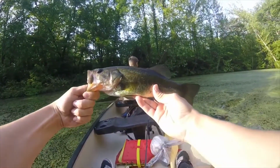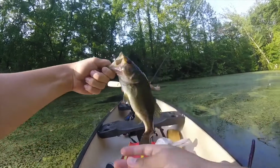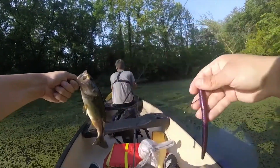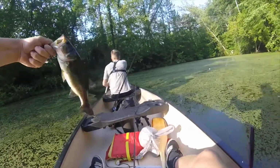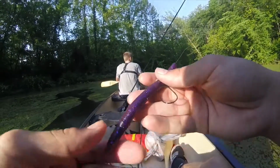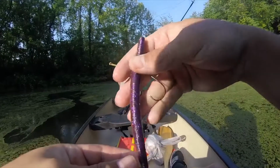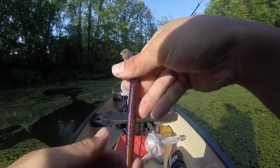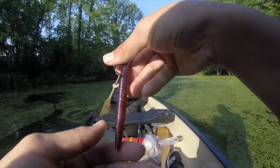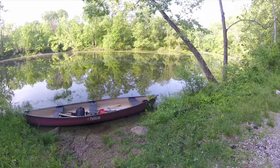Not a bad guy. Second one of the day on the purple and brown. We actually looked it up. It's actually called peanut butter and jelly. That's the actual name of the Cinco. Can't go wrong with a PB&J. So you can eat a PB&J and cast out your PB&J at the same time, if you so please.